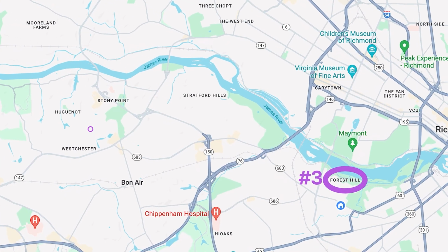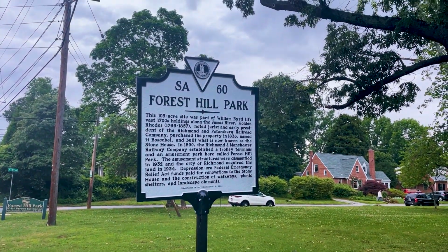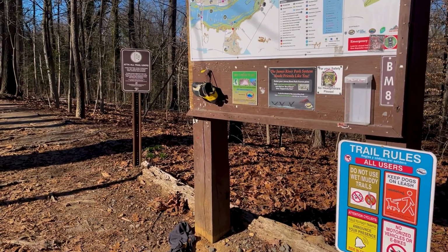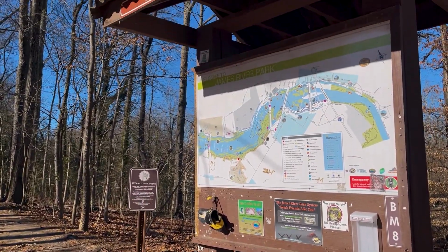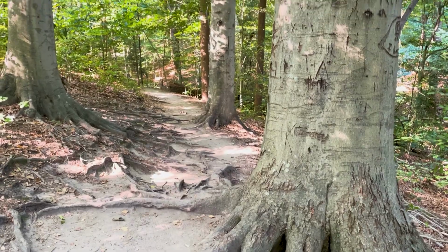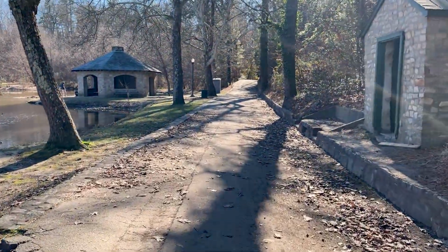Forest Hill is a historic district located here on the south side of the James River. It's flanked by Forest Hill Park, one of the biggest and most popular parks in Richmond. For a town that loves its outdoors as much as Richmond does, no surprise that Forest Hill would be popular because of its easy access to the James River Park system. We have the Buttermilk Trail, Class 4 rapids for kayaking, and lots of trails for biking and cycling.